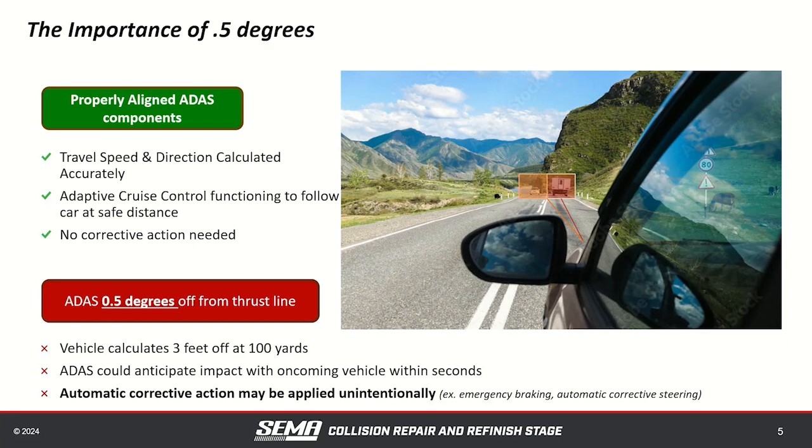So, if we're driving down the road, our cameras are looking straight down the road at the car in front of us, everything's working just fine. But as we go through, just half a degree of our thrust line of our car being off, so our alignment just being off a little bit, changes the position that the body of the car has as it's heading down the road. And that at 100 yards takes it about 3 feet in the next lane. Right. Most of our cameras are looking 200 plus yards in front of us, so that 3 feet really isn't just 3 feet; it's a little bit more than 6 feet because of that distance down the road.